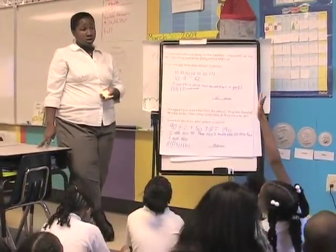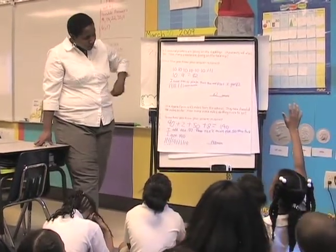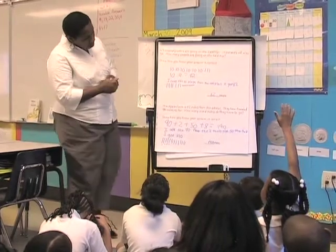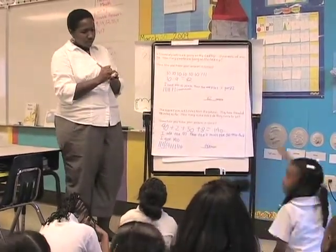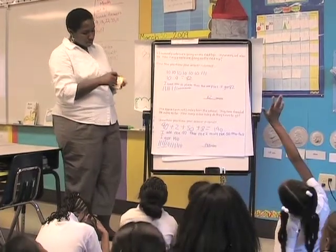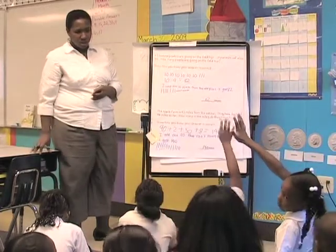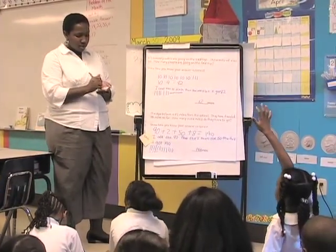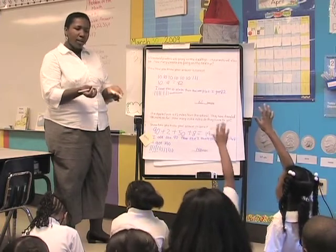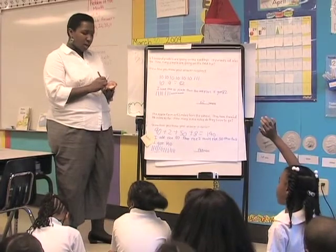Jaden? Words. Where do you see words? At the very bottom. So are you looking at these words in blue? Yeah. Okay, so Miss Lewis is actually going to write down words. So we notice we have some words here. What else do you notice? Ayana? I noticed they use base 10 blocks. Ah, so you notice base 10 blocks. What category would that fall under? Is that pictures, is that numbers, or is that words? Pictures.